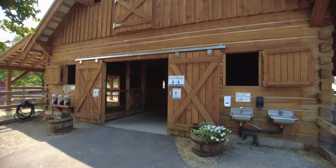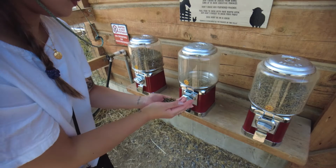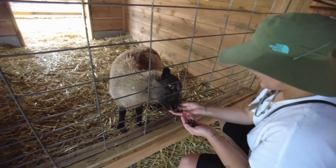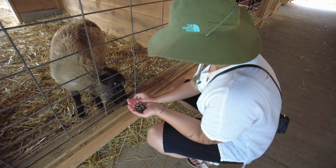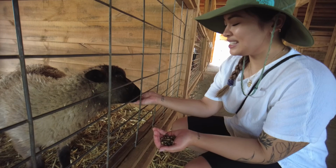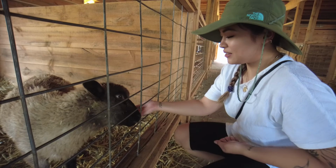We were pleasantly surprised to discover that they have a petting zoo, so obviously we had to go over and see if we could make some new friends. I'm not gonna walk for 25 cents. Well, there's a sheep. It's not using any tongue or teeth at all. It's just like a fish. Okay, I gotta share with the others. Here you go. Mom, I dropped it. Big boy.